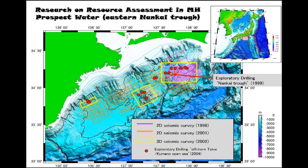two-dimensional seismic surveys and 3D seismic surveys are conducted. Based on the interpretation of the seismic surveys, we conducted the campaigns of drillings and corings in 2004, named Tokai Oki Kumanonada Exploratory Drillings. This figure shows 2D high-resolution seismic lines by pink line and also the brown lines, and the areas of 3D seismic surveys by yellow rectangles. And we drilled 16 points of the exploratory drilling in 2004. That's shown by the red circle.